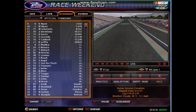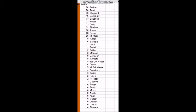Let's go down to your points after the finish. It may be hard to see, but we're just trying something here to see if I can get them all on one page. 50 for Pericles, 50 for Arndt, so no change at the top of the chart. Aiden Shepard jumps up to third despite not winning the race like he thought he was going to. He has 3 fifth-place finishes, so that gets him up the order.